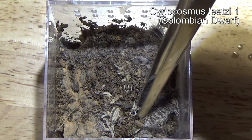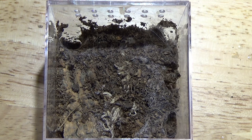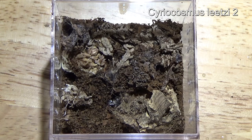Theriocosmus leetsi number 1. And these guys are really shy anyway, but as you can see down there toward the right bottom of the screen, this one just recently molted, so there was no way I was getting it to come out. And this is Theriocosmus leetsi number 2.